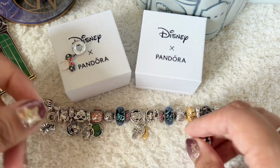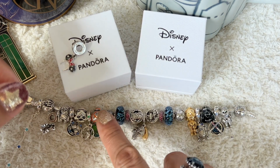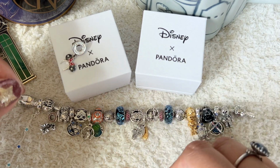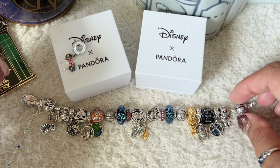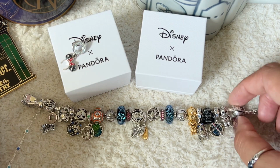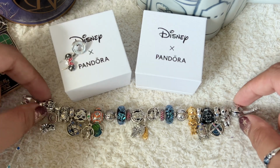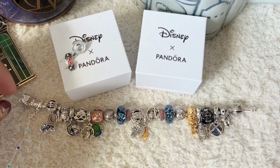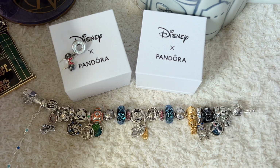Should I replace one of these clips and move both of these clips and move this here and this over here? I could do that, and then that gives me room for another one. And since I do have a safety chain on, I don't really need a clip here at the very end. So I could do that, or where else can I move this? I think that would be the best idea.